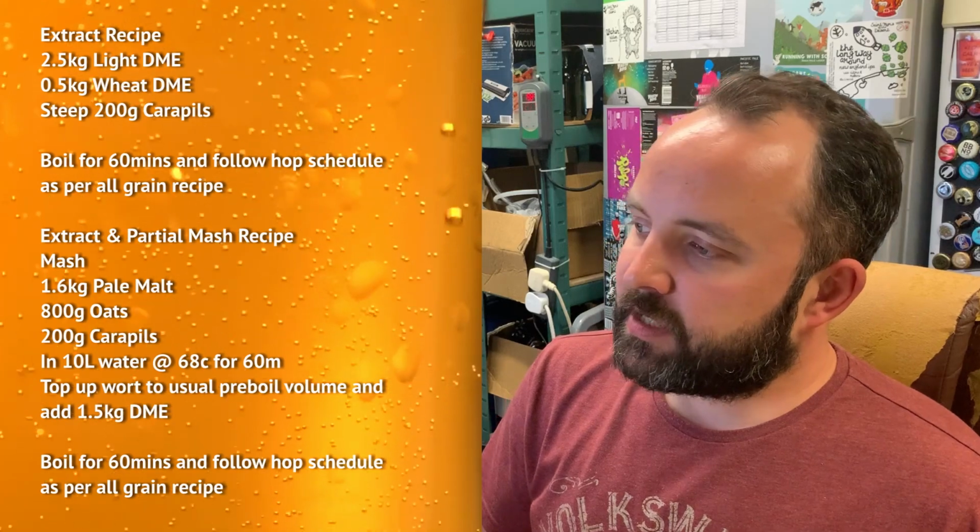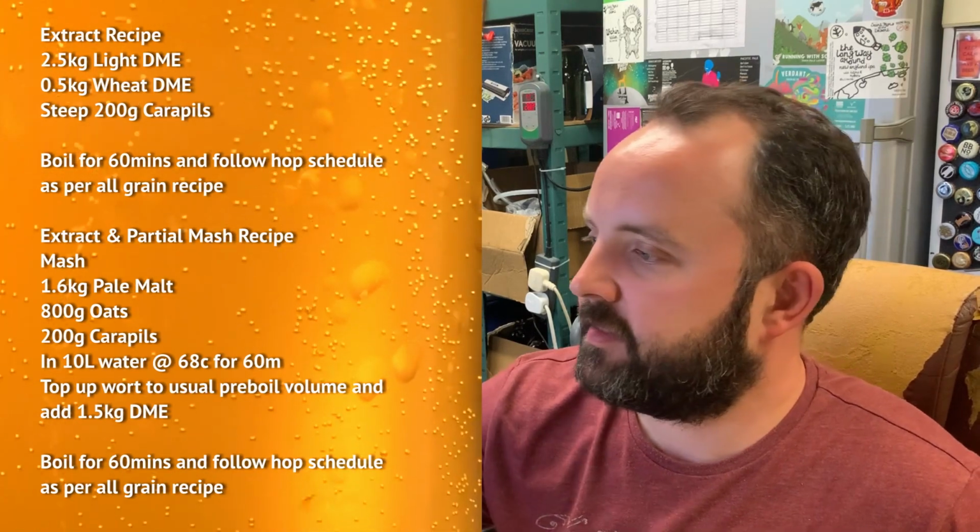The advantage of doing that is that you can obviously do a small mash in a smaller container. So if you don't have the equipment to be mashing full scale volumes for this recipe, you could still achieve a similar result by doing that mini mash in a big stock pot or something like that.